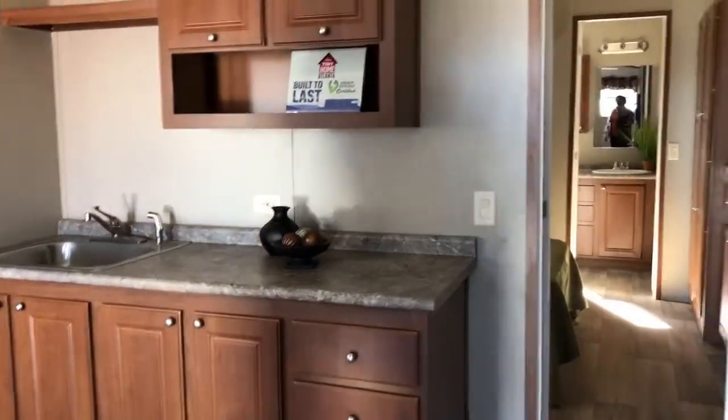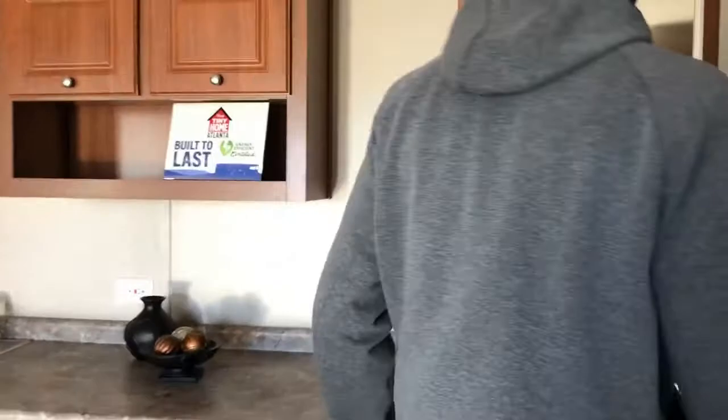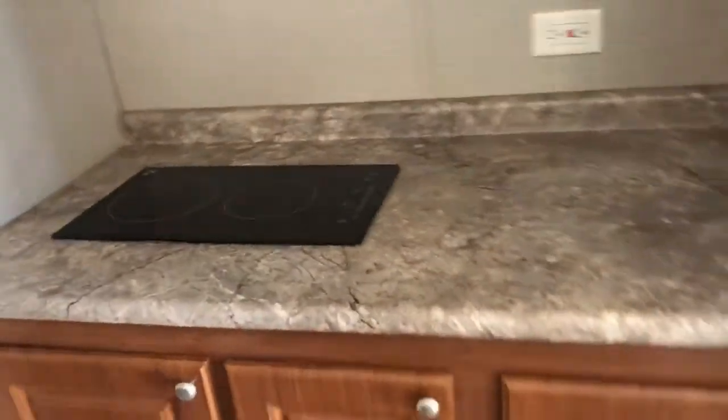Okay. So this is the main area, open space. Already set up for your flat screen here. There's your kitchenette area. Comes with appliances. We wouldn't need a lot of kitchen space, so that's good.